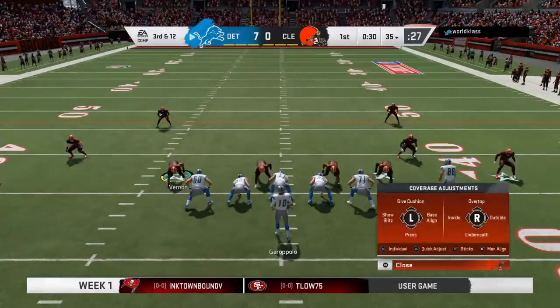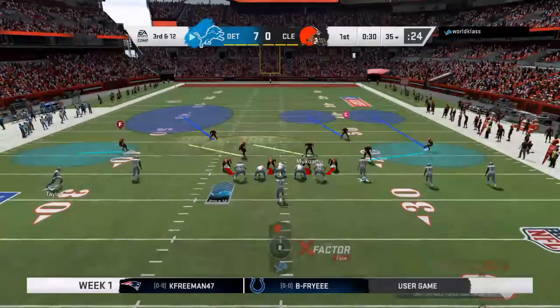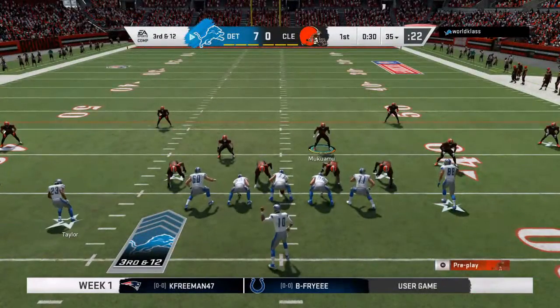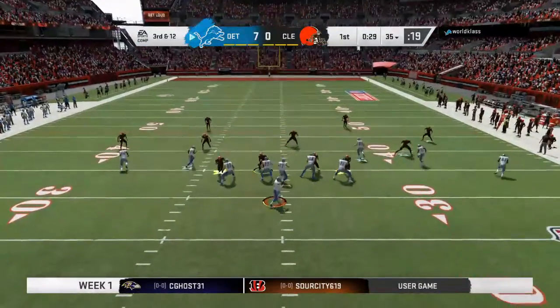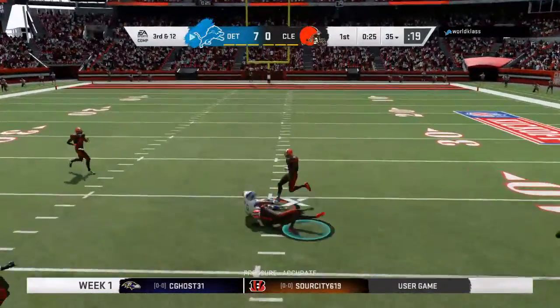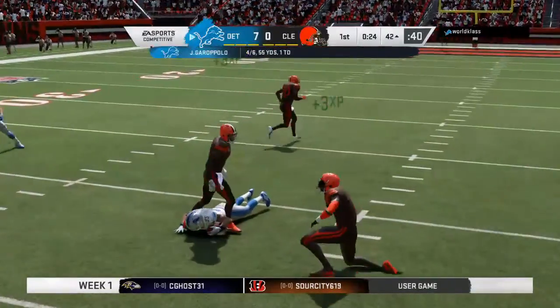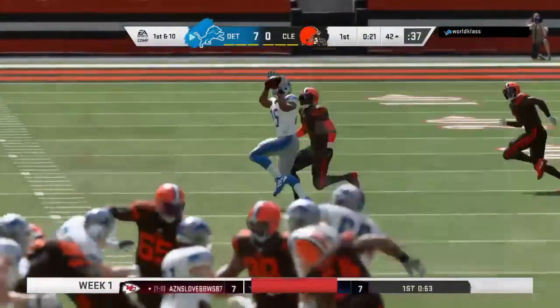Here we go. Seventh play of this drive coming up, but a long way to go on third down. From the gun, it's Garoppolo. Got his man there. It's Wallace, complete. And they're going to have another first down as he's tackled at the Browns' 42.